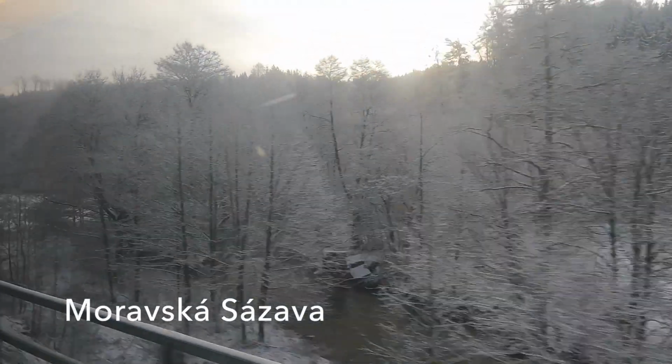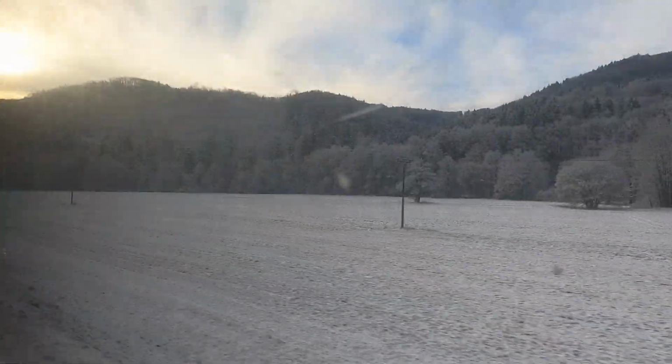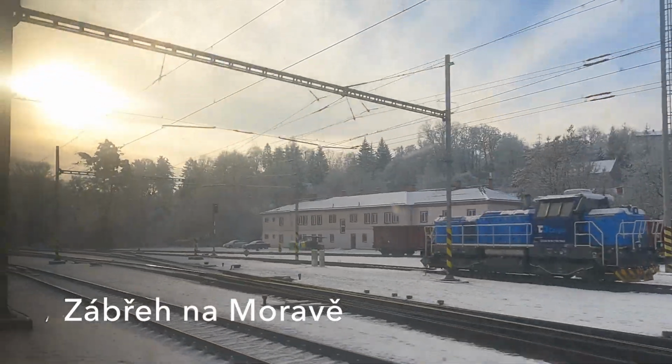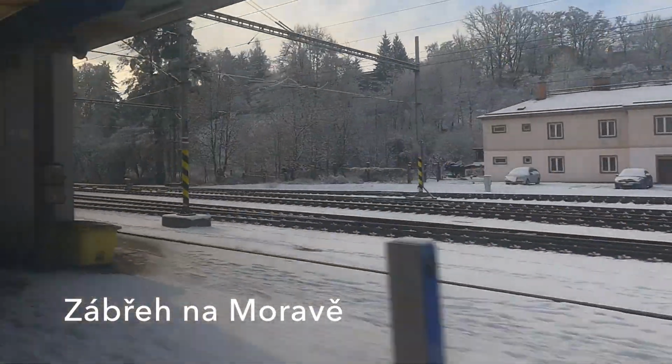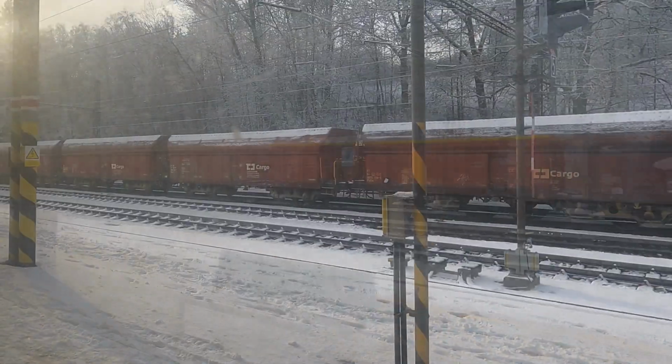And now we have a new river to make friends with for a while. I know we've been on this route before on this channel, but I think it bears repeating, especially on such a beautiful frosty morning. And we're now 2 hours into our journey, and as we enter Zábřeh na Moravě, we're still spot on schedule. Well done, RegioJet.